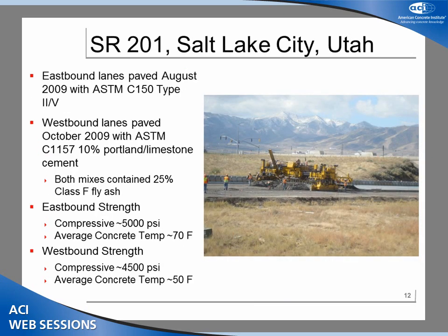Later that year, we had a larger project, SR 201 in Salt Lake. This brings the west side of the valley into downtown. The eastbound lanes were paved in August of 2009 with our OPC Type 5 cement and 25% fly ash. And later that fall, they did the westbound lanes with the Portland-Limestone cement.